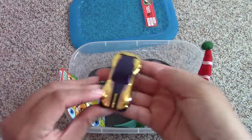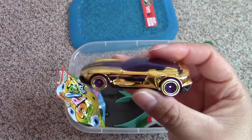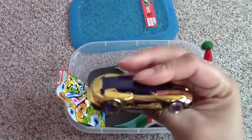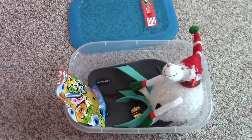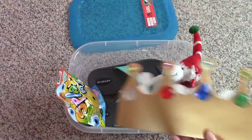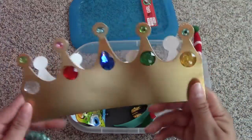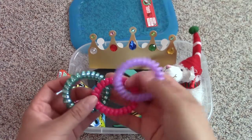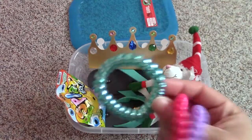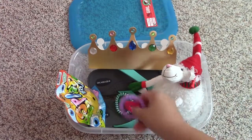She is going to get a gold and purple Hot Wheels car. I thought that this was a really pretty car. And then for just some really fun play stuff, she's gonna get a paper crown with some very nice jewels on it. And she is going to get some cute coil bracelets. This one matches the flip-flops quite nicely.